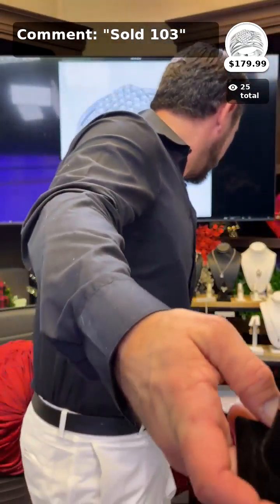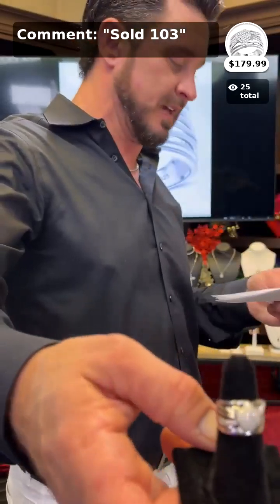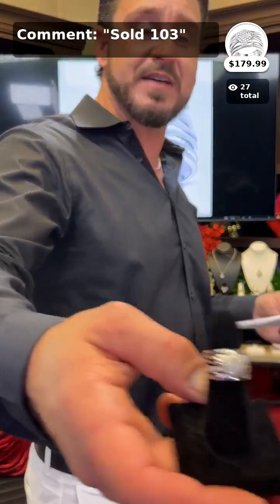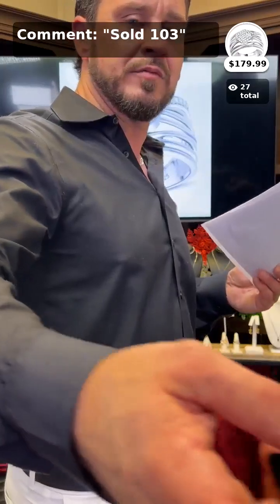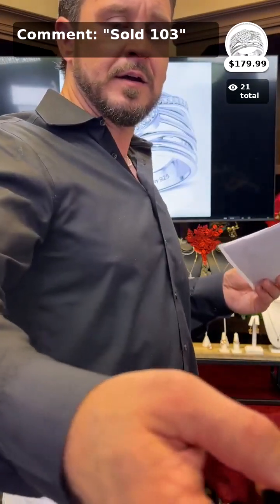Here's the deal. I want you to get this while you can get it in your size. We've only got about 2 dozen of these, and they're very, very limited in terms of the size 6 and 9. We have the most in size 7 and 8, which makes me very happy because that's about your average lady's ring finger size, 7 or 8 in the United States at least.